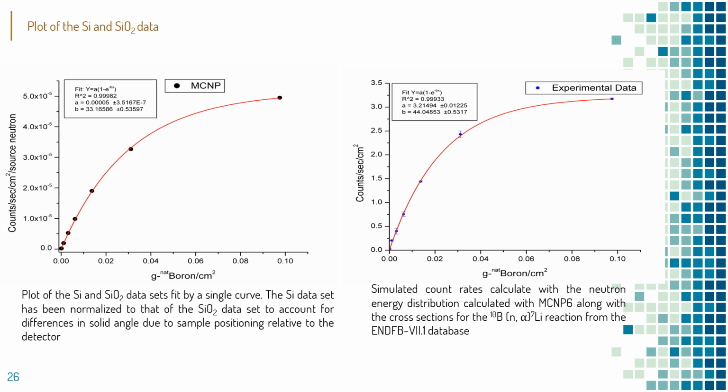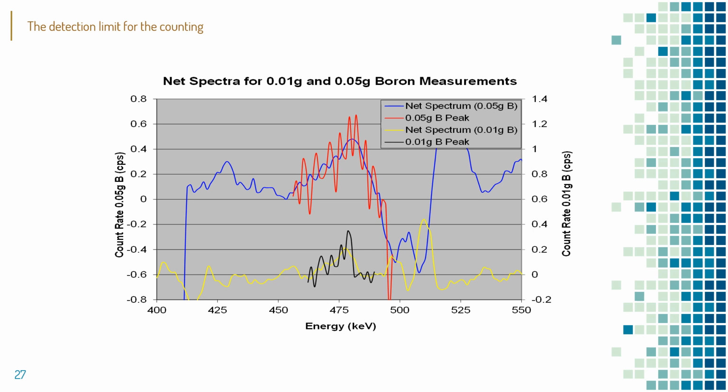And for the second picture, the calculation is 21.82% lower than the ENDF database, implying that the neutron energy spectrum calculated with MCNP is a harder spectrum than that of ours. The comparison of the net spectra of 0.0 gram and 0.05 gram of boron measurements is presented in this figure. This comparison demonstrates that the 0.01 gram measurement is likely below the detection limit, whereas the 0.05 gram measurement is over the detection limit.